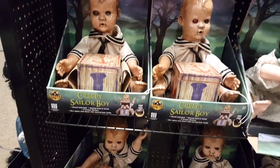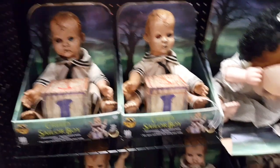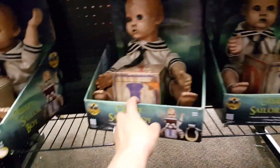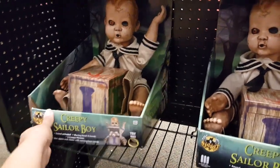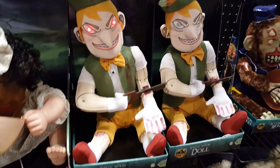Wow. You guys, look at this creepy sailor boy. Let's see what he does. Oh, people messed him up. Look, they've destroyed these boxes. So now you don't know what he does. Obviously, the box opens up, but they've just messed with them so much that now they're not working. And then this one's not working. Let's see what this one does. Oh, goodness gracious.